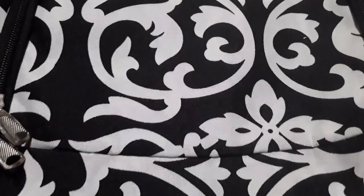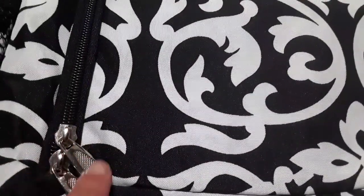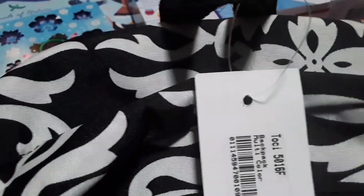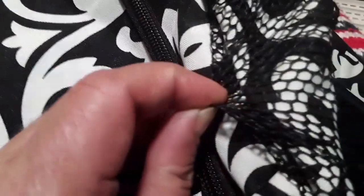So I just love the black and white kind of scroll look pattern to this backpack. It does have a front pocket here with a double zipper, and it's got the larger double zipper for the larger pocket up here. It's got the handle, so you can hang it up on something. It's also got pockets on both sides, so you can put in drinks on actual both sides. So that's always great.